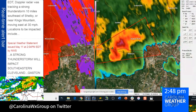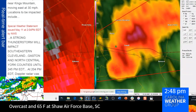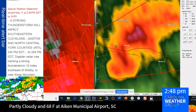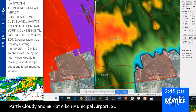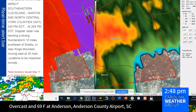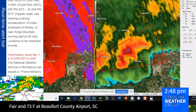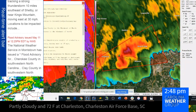But again, Mount Holly, Belmont, you need to be in your storm shelters. Lowell and Ranlo, you should have already been there. Belmont, Mount Holly, you should be there now. And then Pauls Creek, you need to be getting there as well as this storm continues to move northeast or east-northeast at about 30 miles per hour.